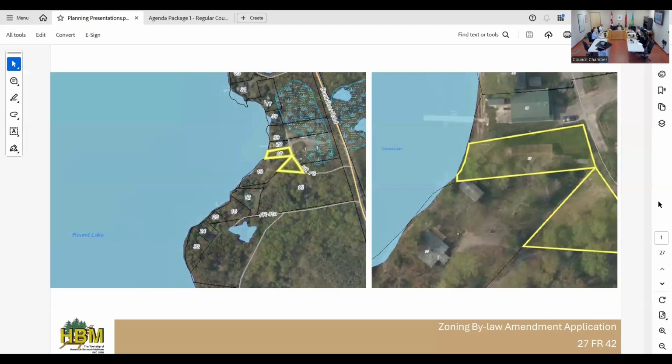Good morning, Council. This is one of the first of many presentations today. This is a zoning bylaw amendment application for 27 Fire Route 42. The subject property is located on Round Lake and accessed on Fire Route 42, owned by Rosemary Davis. The agent on the file is Colin Darling. The subject property is approximately 0.31 acres in size. Next slide, please.